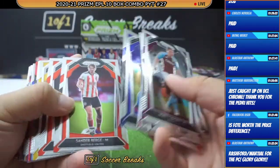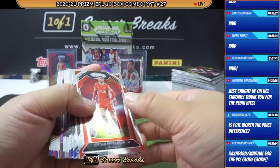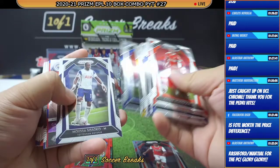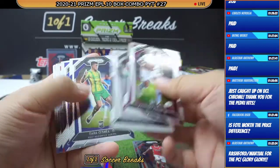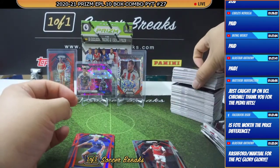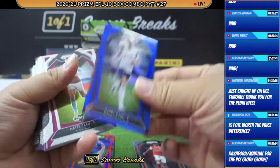One and only hobby box, not number one. One and only hobby box. How about a Red Mojo, David McGoldrick, Sheffield? Bukayo Saka base. Dennis Pratt from Leicester City, number 2/149. Got a G. Rodriguez and a blue Harry Kane, number 2/199.